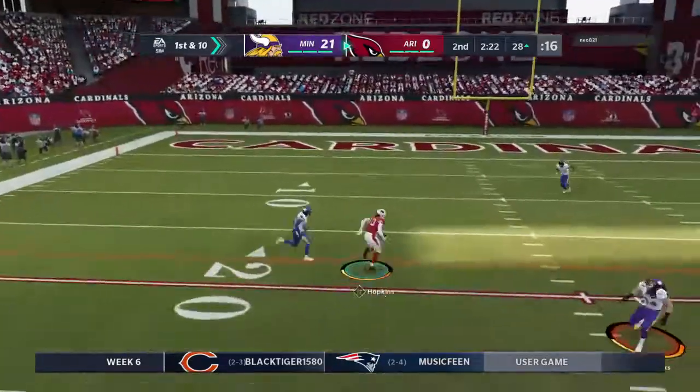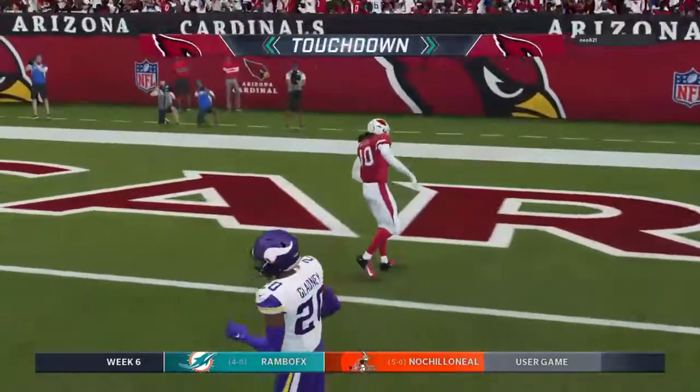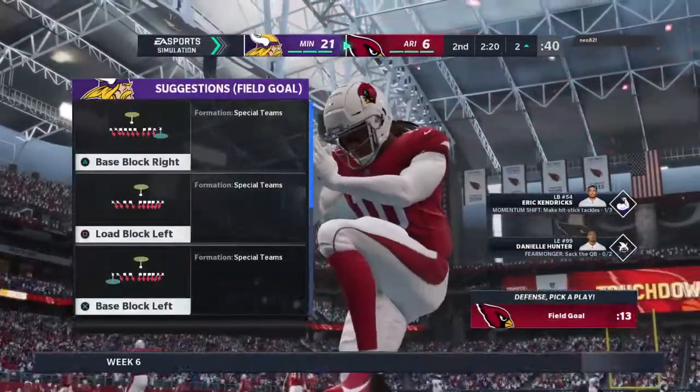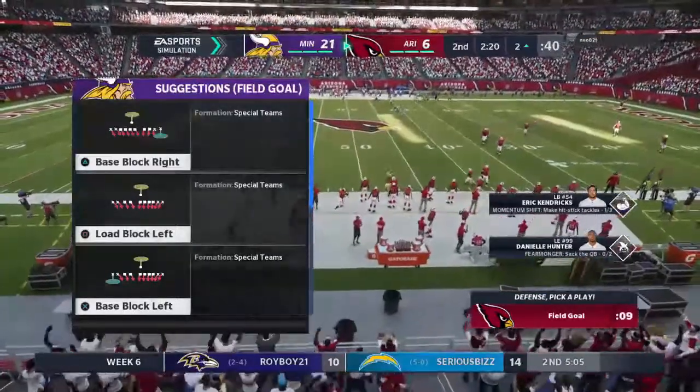Here's Murray. On the slant, complete to Hopkins. And he'll take this one in for the Arizona touchdown. DeAndre Hopkins, his 2nd touchdown on the season. And the Cardinals cut into that lead.